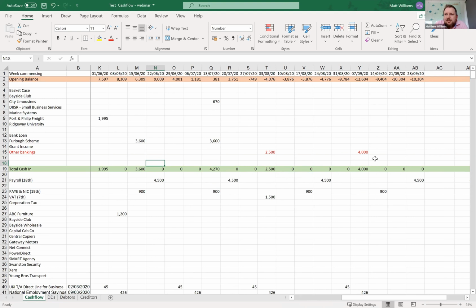And yes, Chris, when you do the other bankings figure, which is basically your catch-all for what you expect to bill in your pipeline, you do need to then knock that down once you create the invoice and put them into this top section. Good point.